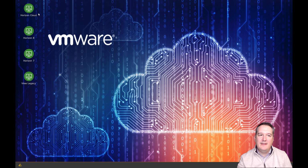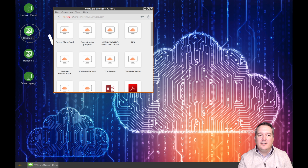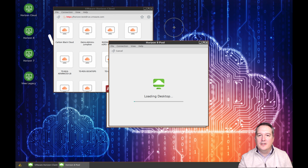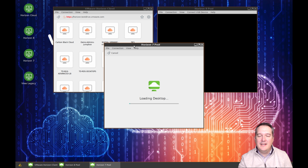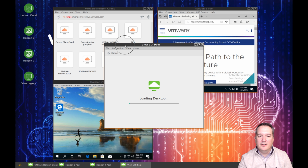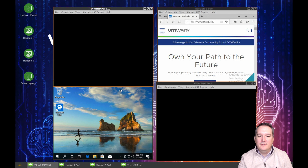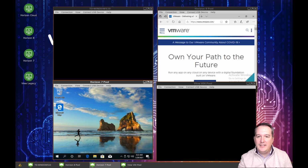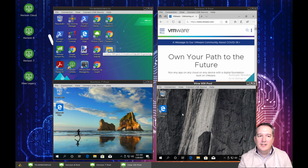You'll see that I still have my Horizon Cloud that I had before. We can go ahead and open this guy up, and now I can also do things like connecting into a Horizon 8 VDI pool, a Horizon 7 VDI pool, and even a legacy VMware View pool over here. So that's now 4 desktops from 4 VDI pools all up and running at the same time on one machine that was reconfigured in a few seconds.